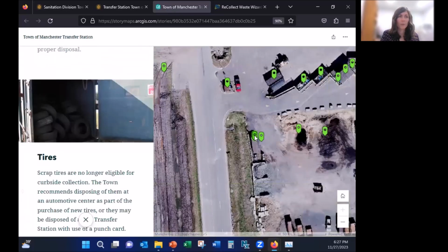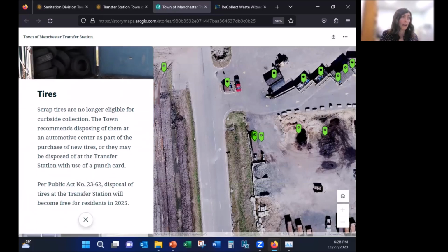So right across from that shed, there are two storage units. One is for recycling tires. Now, unfortunately, right now, it does cost money to recycle tires. There is a new law going into effect. I believe in 2025, it will be free to recycle tires, but unfortunately, they are not free at this time to recycle.